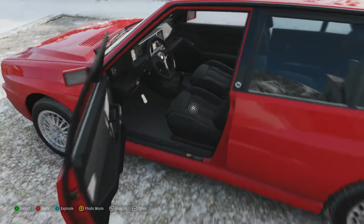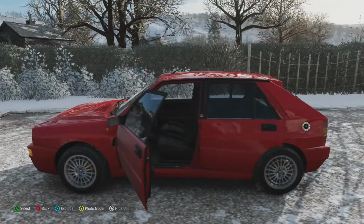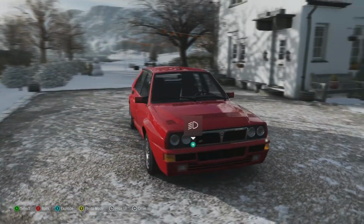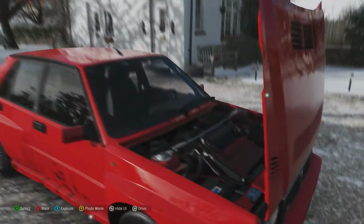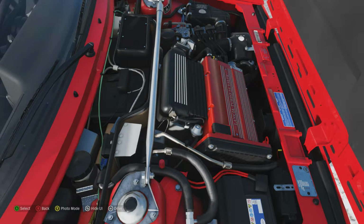And because it's not exactly weighed down with luxuries, it only weighs 2,866 pounds, despite the fact it's got an all-wheel drive system. But that all-wheel drive system is pretty necessary considering the beast of an engine it has under the bonnet. It's got a 2-litre turbocharged inline-4 engine producing 210 horsepower and 224 pounds-feet of torque.